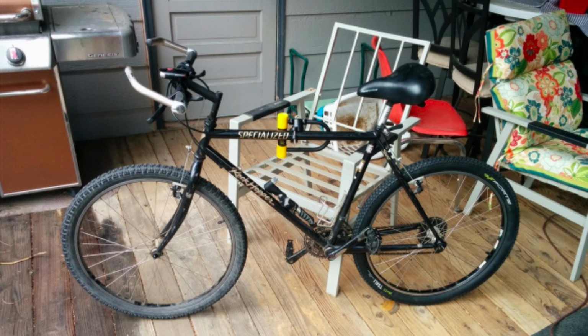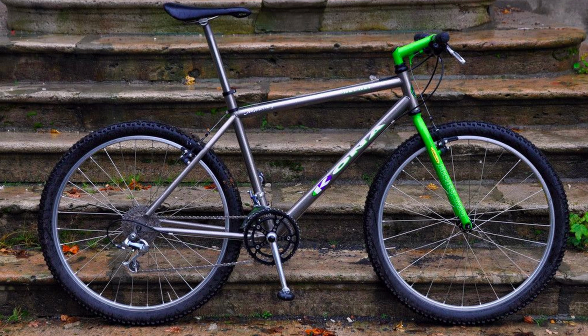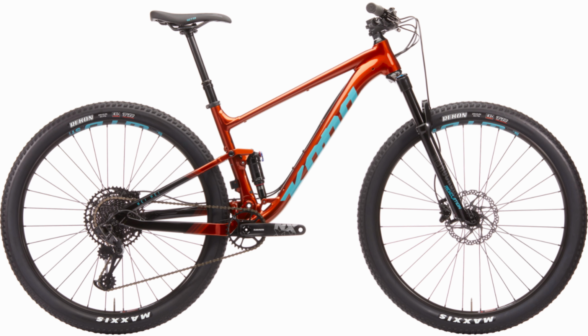Let's name a few well-known bikes. The Specialized Rockhopper, the Trek Fuel, the Kona Hey Hey. What do these bikes have in common? Besides being mountain bike staples, these models have been produced for decades in one form or another.